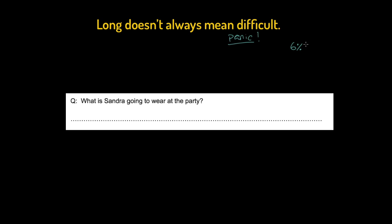So do not panic. I'll give you an example of what I mean. I have this question: what is Sandra going to wear at the party? Let's imagine this is a listening comprehension activity, and this is what I might hear as a response to this question.